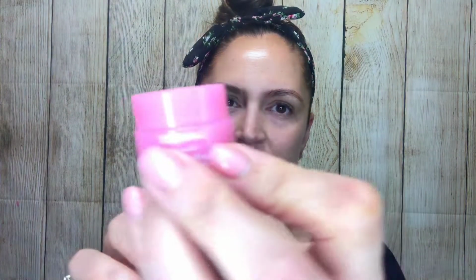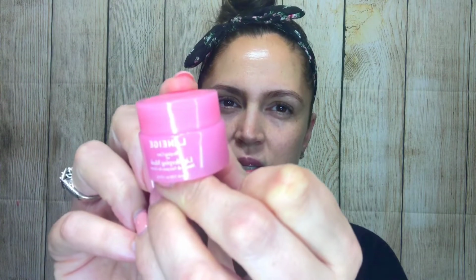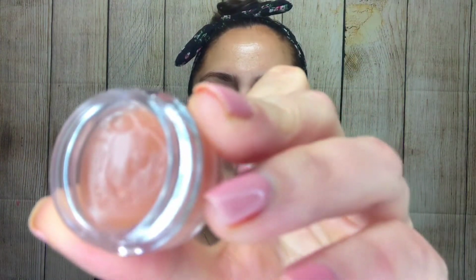I am obsessed with my Fresh Sugar Lip Caramel that I've been using. Love it. And this Lange that's all over my videos is my go-to. Girls, check this texture. I absolutely love this texture, and the scent. Today I'm using the Lange because I'm getting ready for my bedtime routine. I love all these products that I just threw in here really quick.